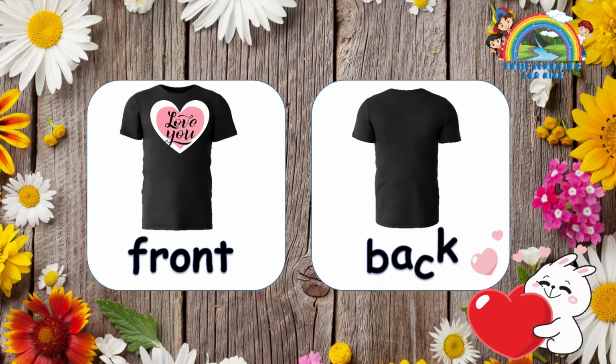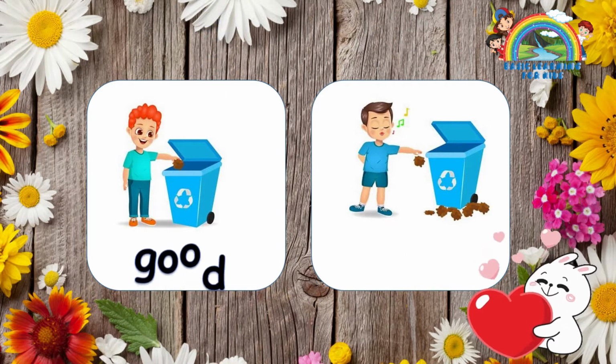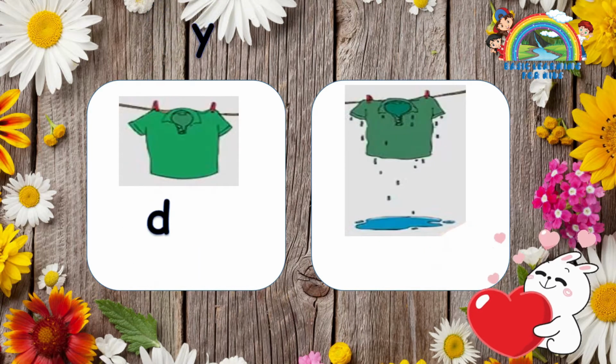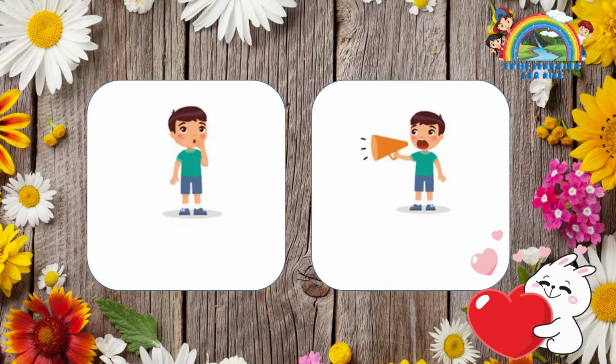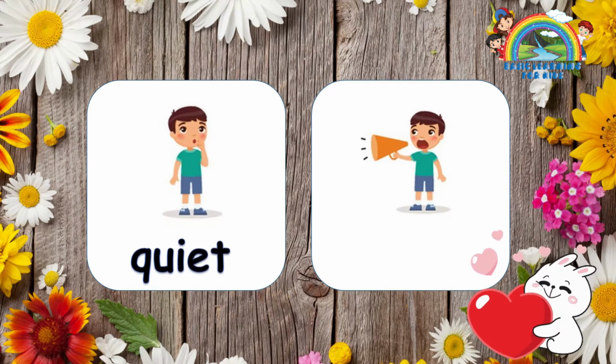Front. The opposite of front is back. Good. The opposite of good is bad. Dry. The opposite of dry is wet. Good job. Quiet. The opposite of quiet is loud.